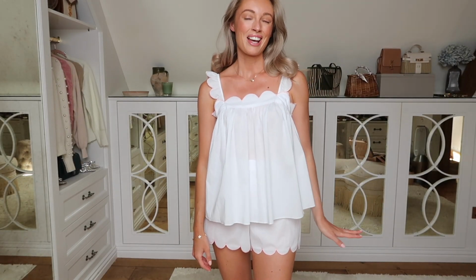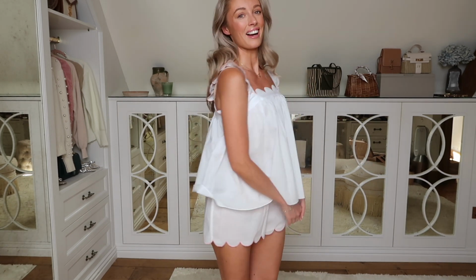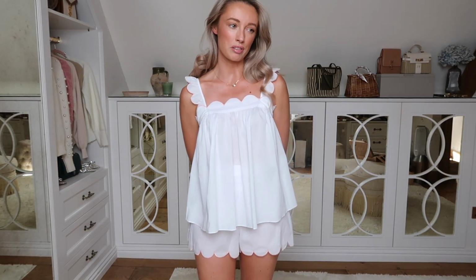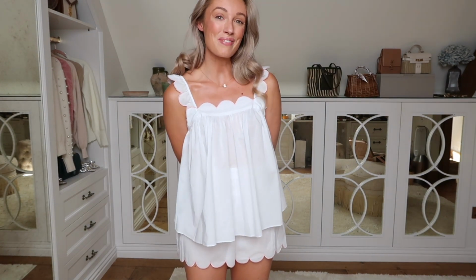Perfect, I would say, holiday, heatwave, honeymoon pajamas. I think they're absolutely gorgeous, and I am annoyed by the price, but I don't think I have a really lovely pair of summer pajamas, so I'm gonna treat myself.